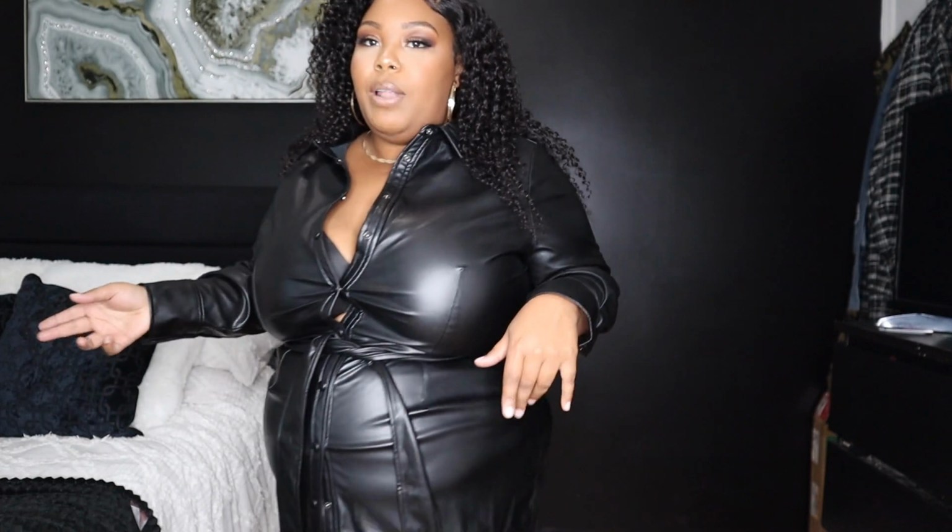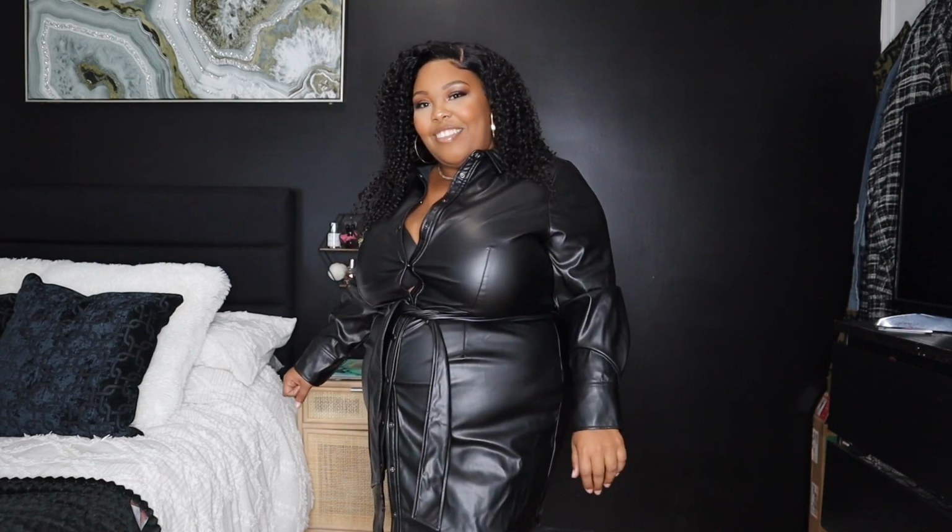This brand is called Black Tape. I think it's a newer brand they have in Macy's. I've never seen it in Macy's before, and I shop at Macy's often, and normally I don't even look at the clothes because most of their clothes are giving grandma, giving librarian, giving not what I'm trying to give. When I saw this, I said, girl, look, something I like. So yes, baby, love it.